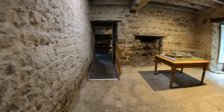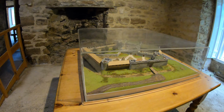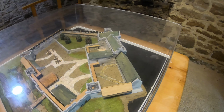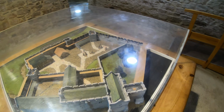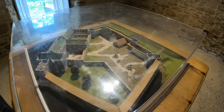Downstairs in this series of rooms, you can explore what's known as the downstairs solar and the other dwelling rooms. You can also see a model of the castle and how it would have looked back in the day. Seeing the sheer scale and size of the castle and its surroundings shows you how impressive it would have looked.